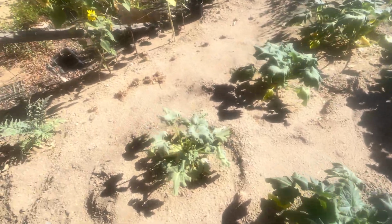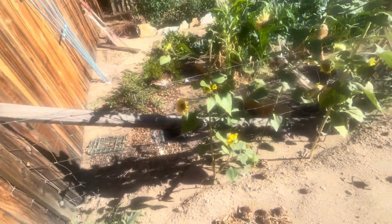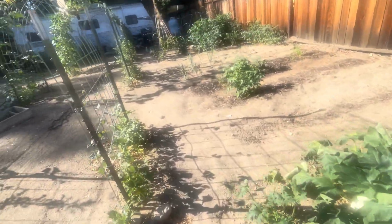I've been getting a fair amount of stuff. There's another delicata on there. And then here's the front side of those sunflowers. Most of the pretty ones are actually on the back. They've really gotten smaller and decreased in production, but it's cool that they keep going.